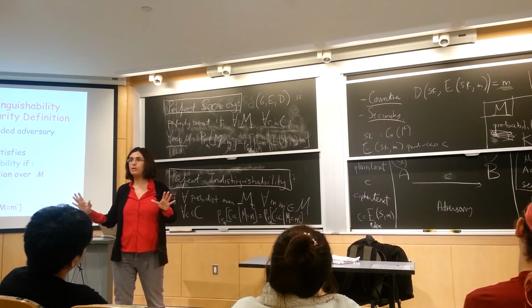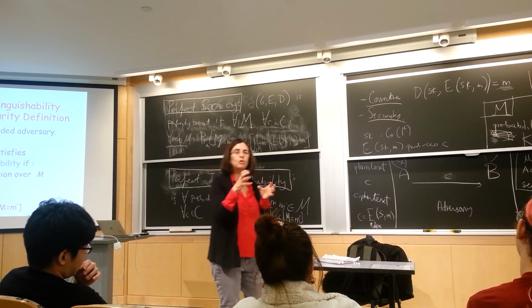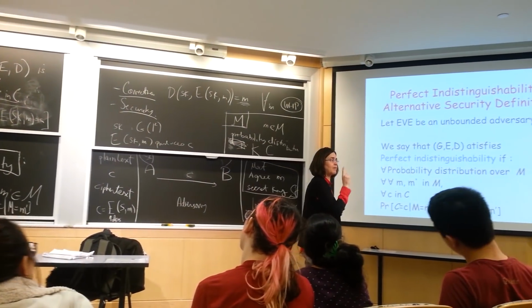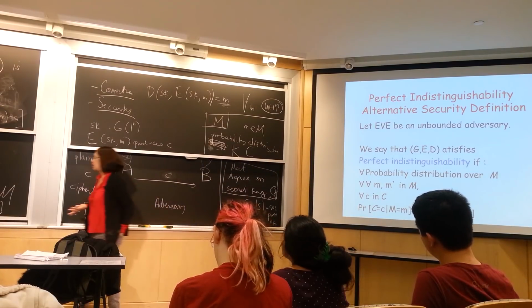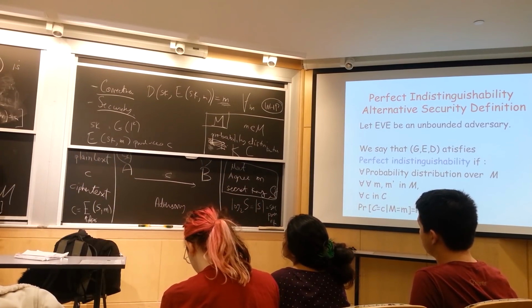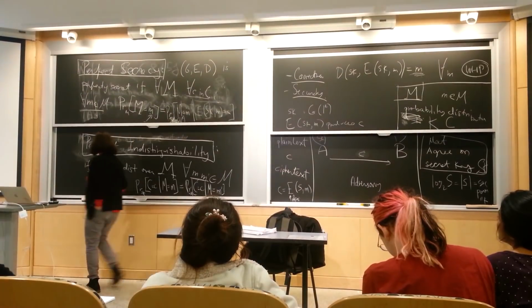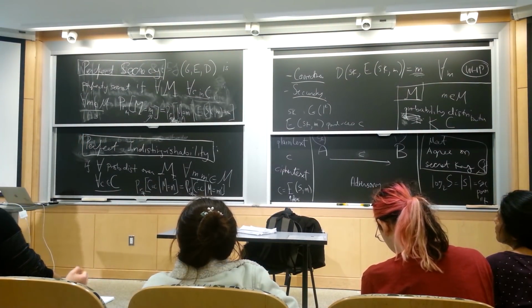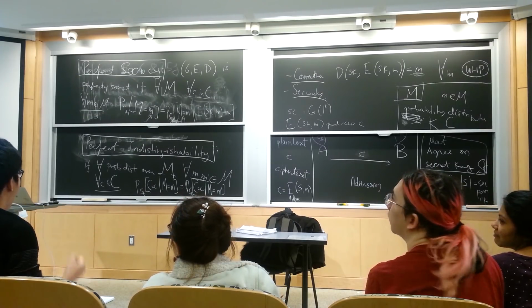People okay with this definition? The first one is that you've got no information on the message that's being sent. The second one is you can't distinguish between two messages having seen the ciphertext. So which is the right definition? Both are very strong. This one talks about every pair of messages and every ciphertext. Which one do you prefer? How many people prefer perfect secrecy, the first one? How many people prefer the second one?